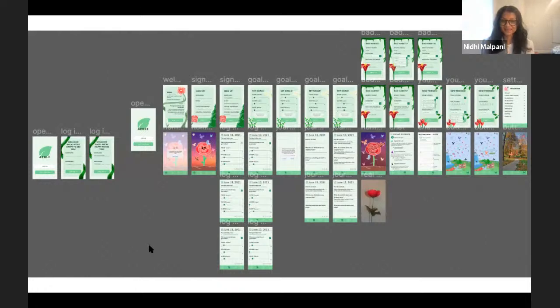Something that I didn't mention earlier, basically the app runs on empathy. So the idea is that for some people, it's easier to take care of other things than it is to take care of yourself. So along with the app, it can be paired with a physical mechanical plant that can be placed on your desk, and that's synced with the app.